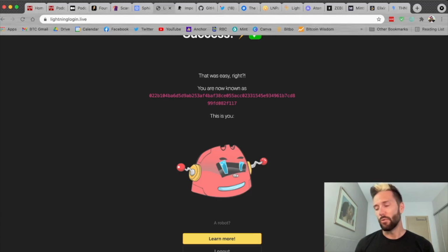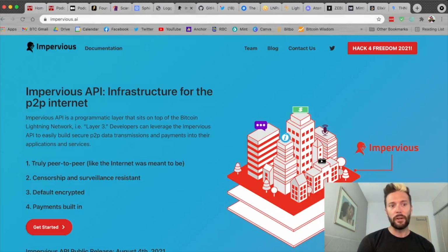I didn't even know this was a thing that was possible. I just heard about it the other day, and the possibilities on Lightning continue to blow my mind. And speaking of that, let's talk about Impervious, impervious.ai.